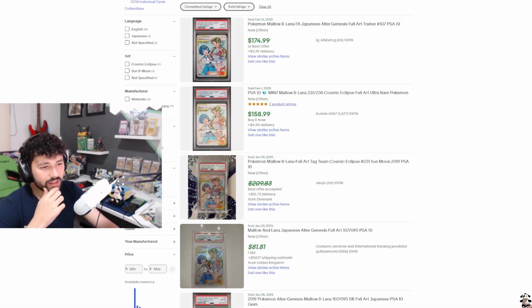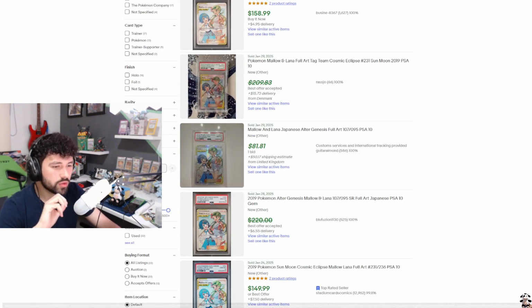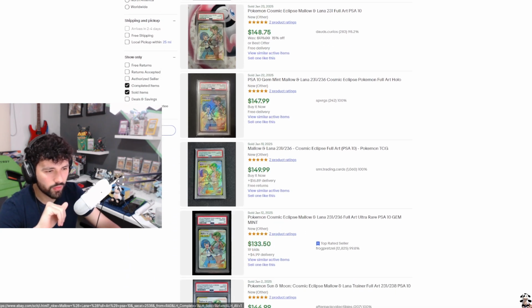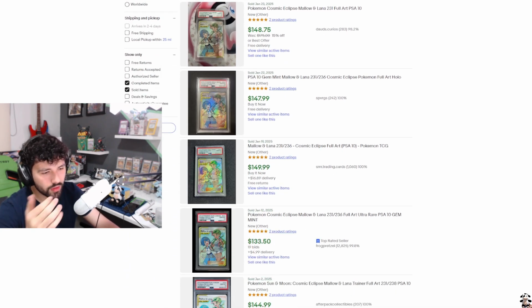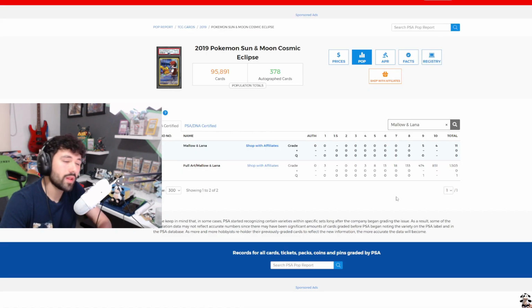All right, for the PSA 10 of this card, you can get it for around 158. You can get a best offer accepted below 200. There's another one for 150, 148, 148. So it's still relatively cheap, not that expensive for this card in the PSA 10. Well, as you can see here, there's 40 9s and 810s. So it's a lot easier to get that 10. So the 10 won't really drive that much of a premium in the long term.